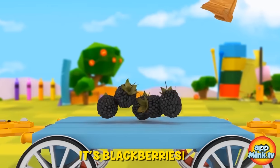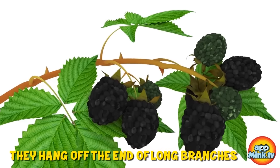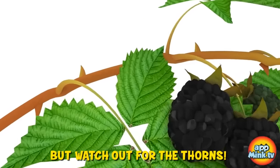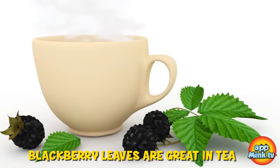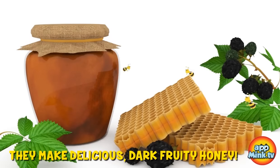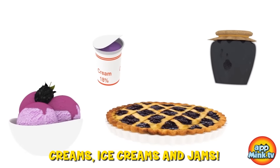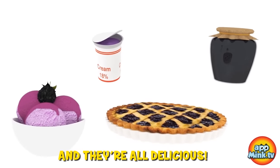It's blackberries. They hang off the end of long branches. But watch out for the thorns. Blackberry leaves are great in tea. And if you feed blackberries to bees, they make delicious, dark, fruity honey. You can even use them to make pies, creams, ice creams, and jams, and they're all delicious.